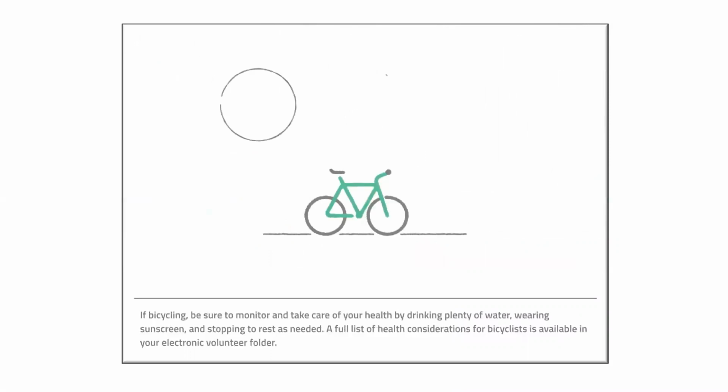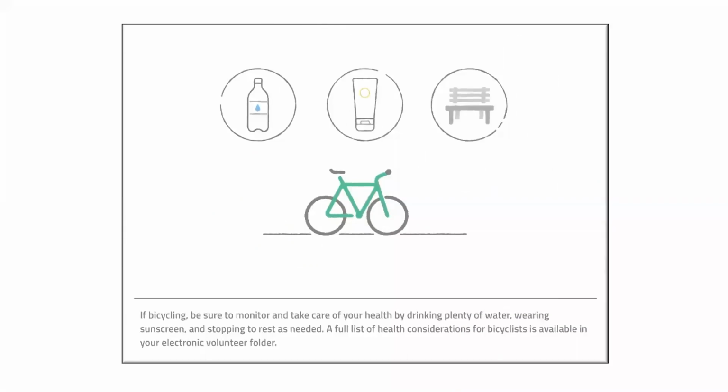If bicycling, be sure to monitor and take care of your health by drinking plenty of water, wearing sunscreen, and stopping to rest as needed. A full list of health considerations for bicyclists is available in your electronic volunteer folder.